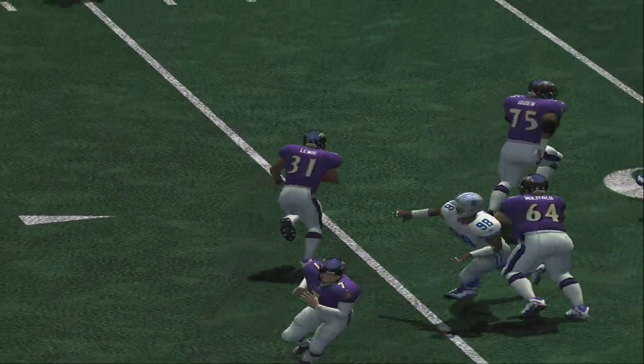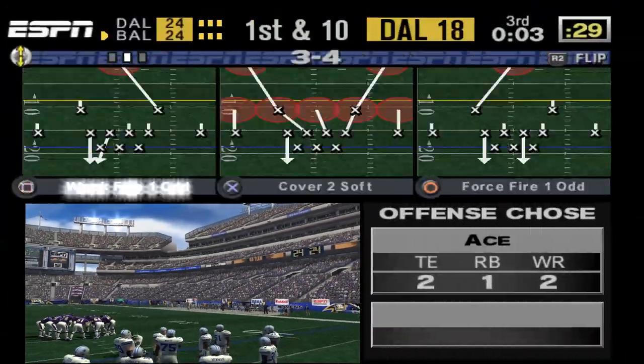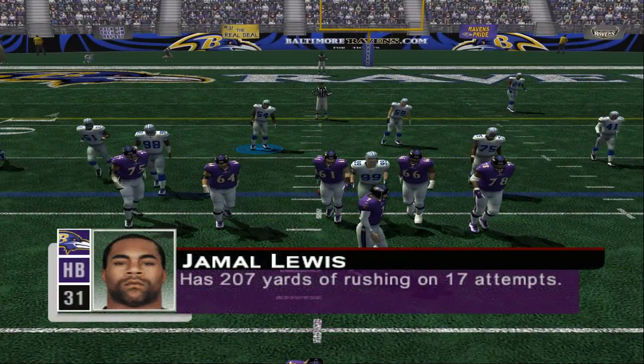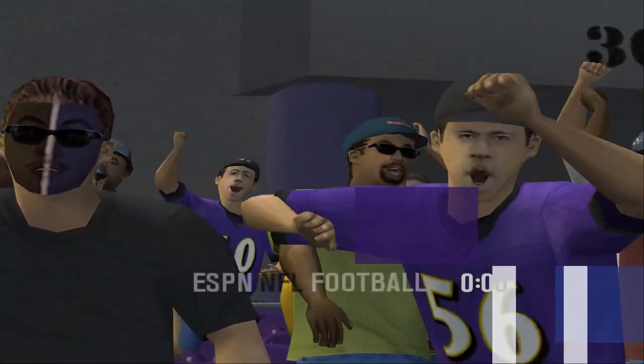Jamal Lewis sticks close to his blockers here. And it pays off. Nice one, Peter, and he's putting together some very nice snaps. Definitely. Up to now, he's got 207 yards on 17 carries. So, three quarters in the books now, and we're all tied.